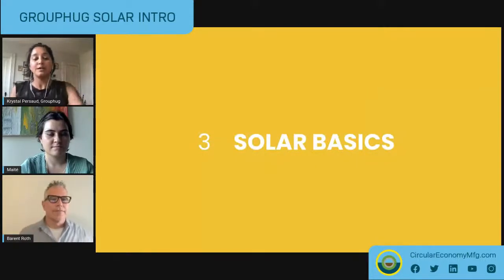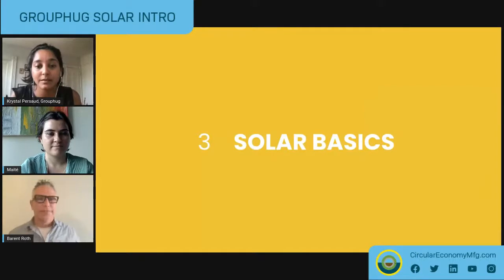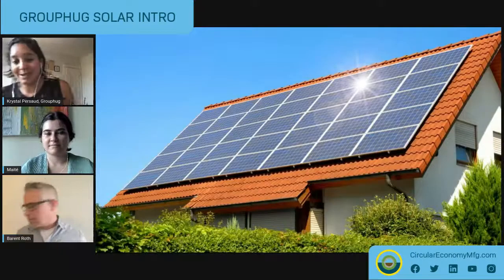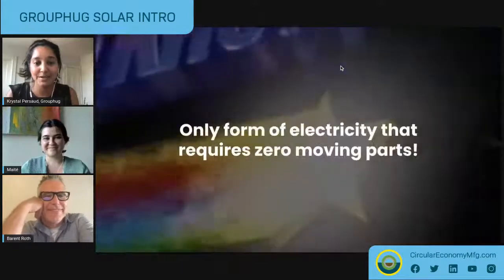Now I'm going to get into solar basics. We all know what solar panels look like. This is a very idyllic home with solar panels on the roof.